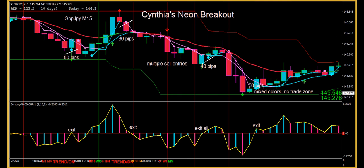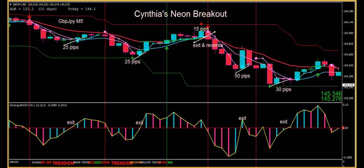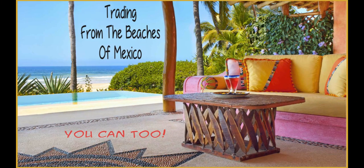So this is a very easy trading system for either newbies or for veteran traders. It makes the entries and exits really easy to see. I'll be teaching you in the PDF with videos how to trade the retracements.